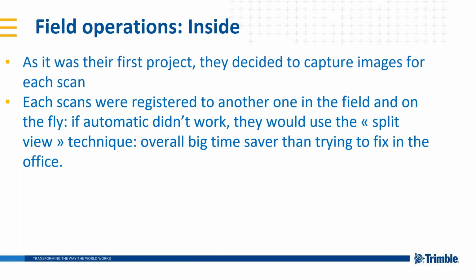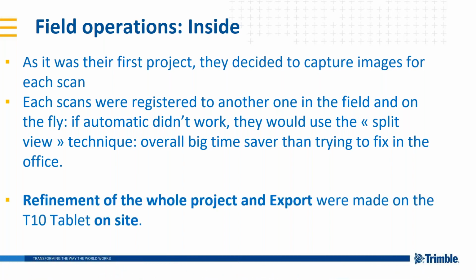And that's very important. Because it's so easy to say, we do it later in the office. But once you start to multiply the scans, it's very easy to forget that you didn't do one. And once you're back in the office, you might be in trouble. Maybe not you, but maybe the other people in the office. So try to fix it in the field because you can do it and it takes no time. So please do it. It's my recommendation anyway.